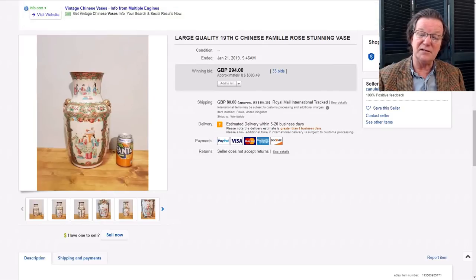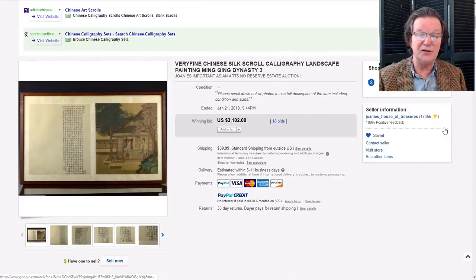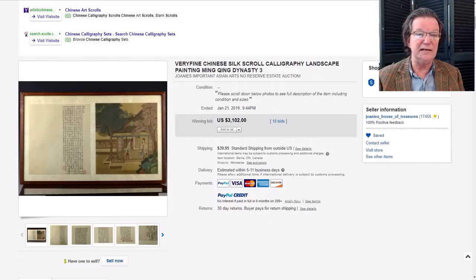And then over here, there was a series of these paintings up by a seller. These are good-looking framed Chinese watercolors with script and colophons. Always collectible when you have a lot of script, usually a poem. I couldn't read it, but it's probably some sort of Chinese story. There were three of these up. This one went for $3,100, and the other examples brought about the same price. Okay, they're all in that range. Nice quality, probably 18th, early 19th century.